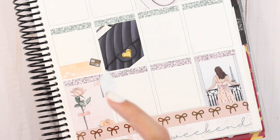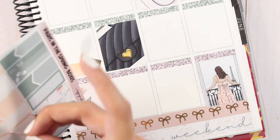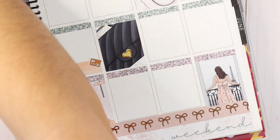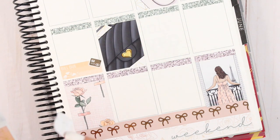I don't like how this one's cut. This one is not cut very well. So I'm not going to use that one. I will use this one instead. Patterned half box. Some washi down here before I lose my mind.